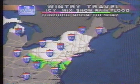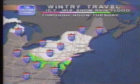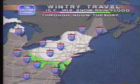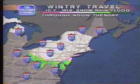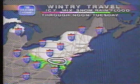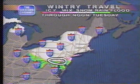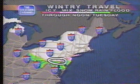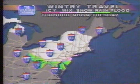Since the temperatures the last couple of days have been pretty warm, most of the roadways are in fairly good shape. There's a couple of exceptions: the bridges, the overpasses, the untreated roads. There were reports earlier in northern parts of Maryland, highways 67, 340, and 40 were icy, snow-covered, and slippery, with numerous accidents being reported by law enforcement officials. But in general, the roadways are in fairly good shape.